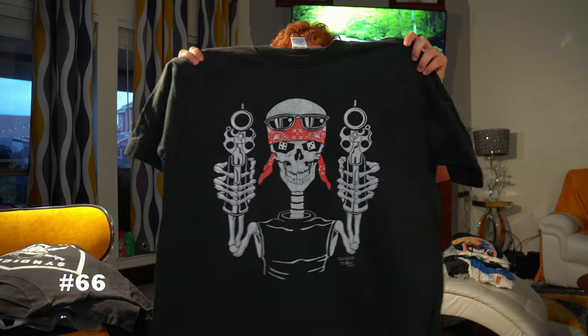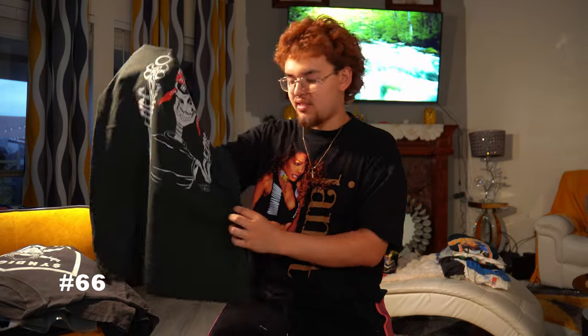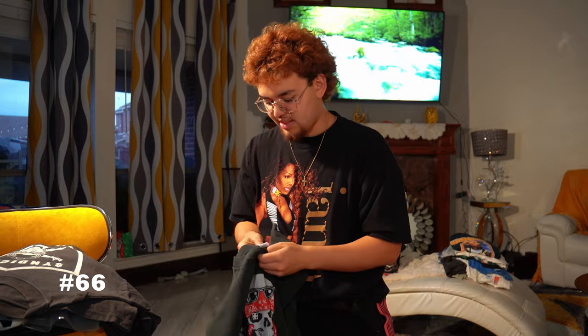You got the skeleton gun tee. I don't know what this is. Kind of reminded me of a Fashion Victim. If anything, it's a Fashion Victim. It just doesn't have the tag. It's got the Fruit of the Loom tag, which I think is better. Top 3 tag in my opinion.